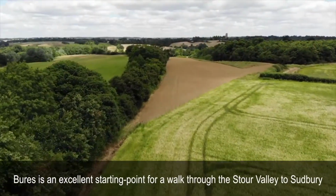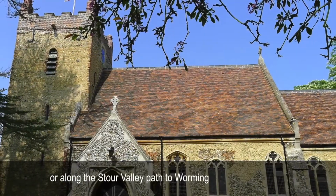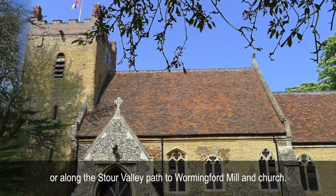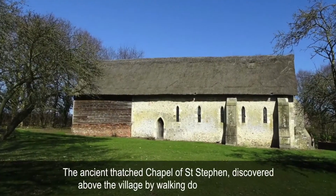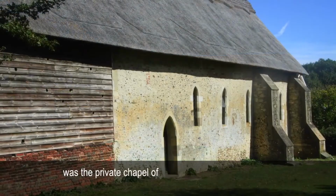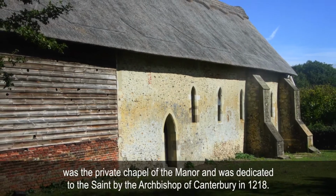Bures is an excellent starting point for a walk through the Stour Valley to Sudbury, or along the Stour Valley path to Wormingford Mill and Church. The ancient thatched chapel of St Stephen, discovered above the village by walking down a farm track, was the private chapel of the manor and was dedicated to the saint by the Archbishop of Canterbury in 1218.